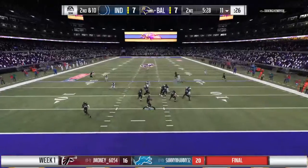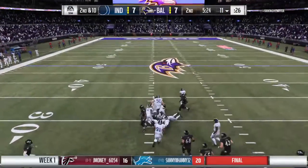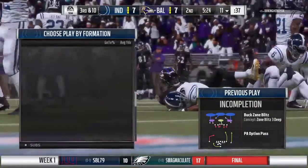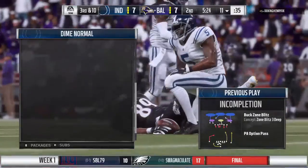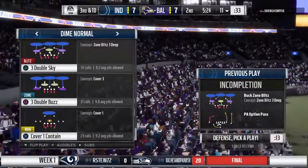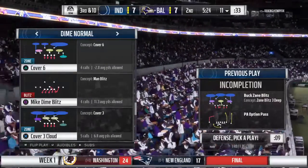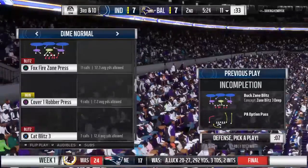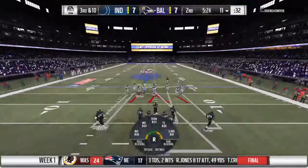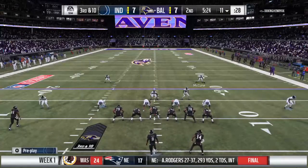To throw again, Jackson. And incomplete there. A nice hit jars the ball free and brings up 3rd down. He kind of forced that one there, didn't he? It's almost like he predetermined where he was going to go with the football. Yeah, he wasn't really going through progressions. He wanted to go to his top guy. You do that against this defense, they'll make you pay, won't they? Yeah, they certainly will. They react very quickly to the thrown football. So back-to-back incompletions, and that has him staring at a 3rd and 10.